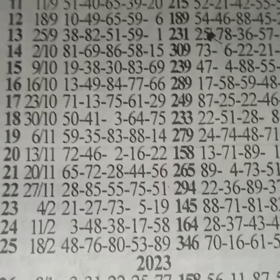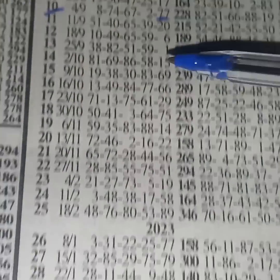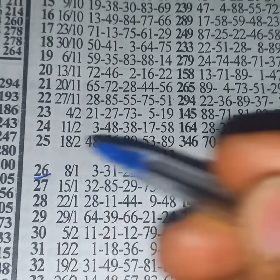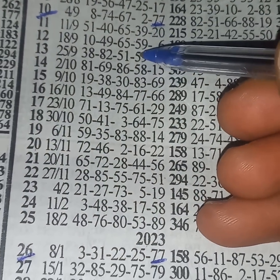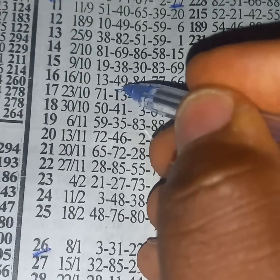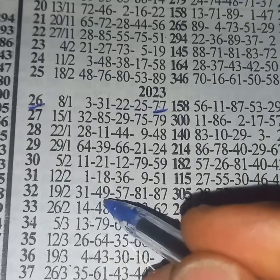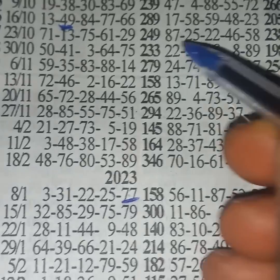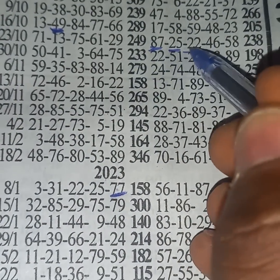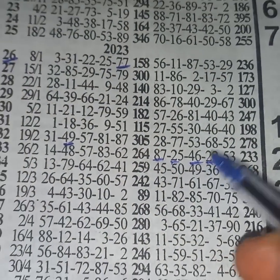Event number 10, you see 77 played at last box. Now you come to event number 26, you see 77 played at last box. Seven weeks interval, you see 49 second box. Seven weeks intervals, you see 49 played at second box. So after that, 87, 25, 46, and 22.